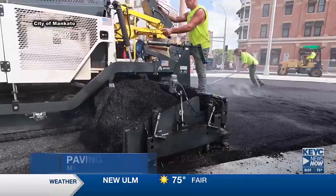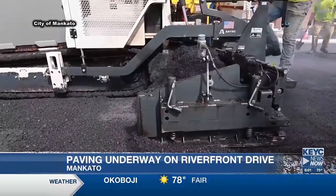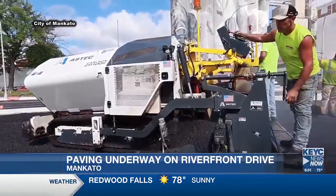Well, construction on Riverfront Drive in Mankato is one step closer to completion. Crews have begun laying down asphalt. City of Mankato says that operation began yesterday from Main Street to Plum and continued today. While the paving work is underway on the southern part of the project, utility work continues on the north end.